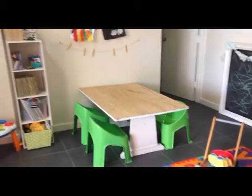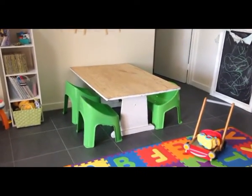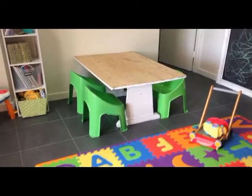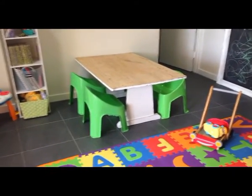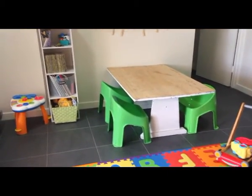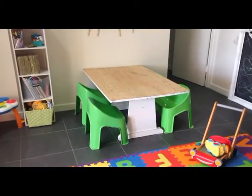So that is our new slimmed down toy area, ready to rotate toys on a regular basis to the max. Cheers for watching, and I hope I've inspired you to pop all your toys away and rotate them to keep your kids interested and entertained, without actually having to purchase new toys.